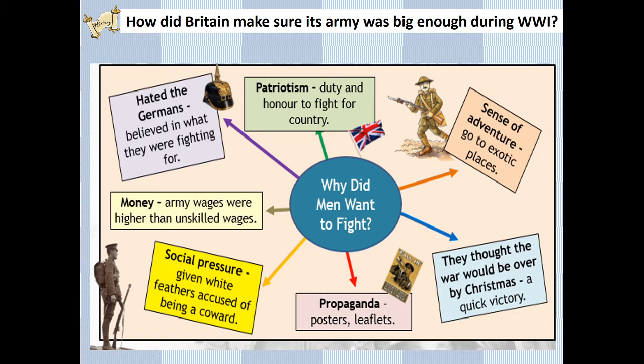They also thought the war would be over by Christmas. This is about early on, we're looking about September time. Okay, they thought it would be a quick victory. This is because previous wars had lasted a matter of months, okay, not years. But because of the changes in technology, etc., this war is going to last a lot longer.